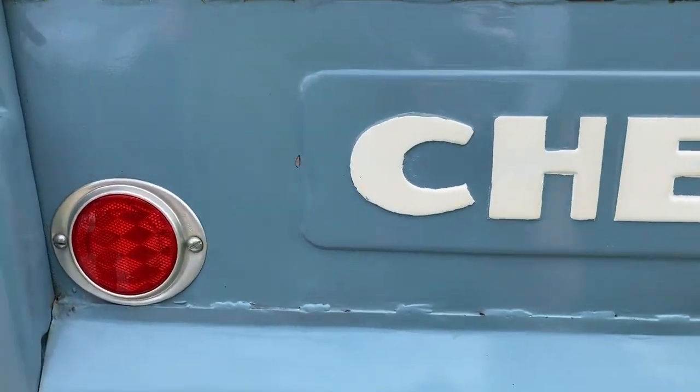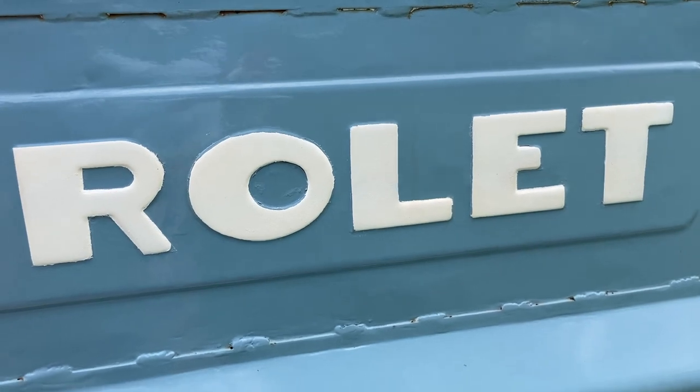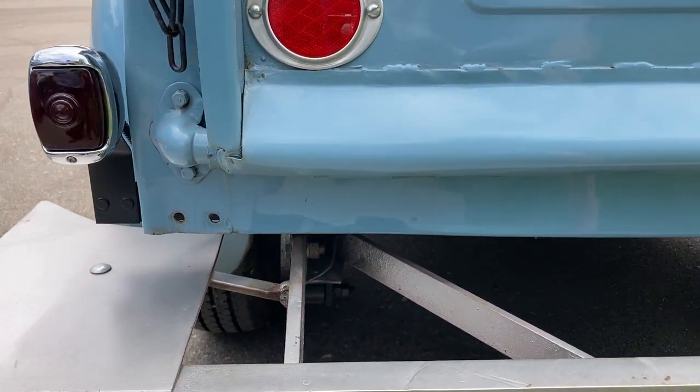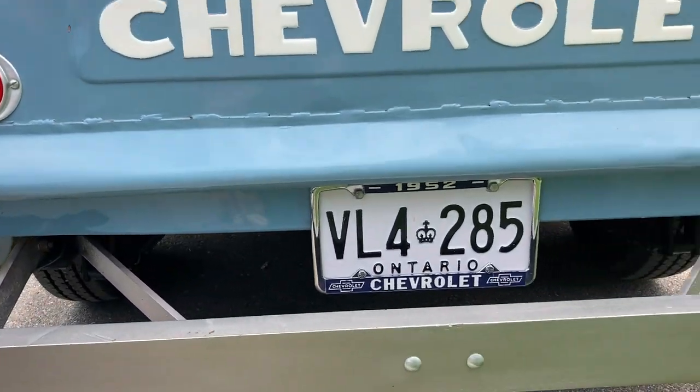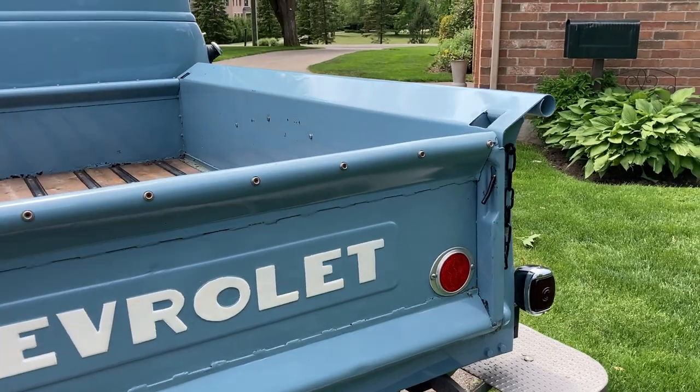Was this even hand painted? Yeah, it is, isn't it? It's touched up. Wow. That wouldn't have been factory. Somebody's got a paintbrush out. Look how solid the whole thing is though. It must weigh a ton. It's a half-ton. It weighs God knows how many tons itself, right?